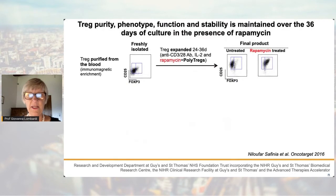Next, please. This has been a very long journey and started, as I say, when the BRC started, and I have to acknowledge here the contribution and the financial help from the BRC. And we use blood from healthy controls and also from patients. The example here is from a patient with liver cirrhosis. Essentially the Tregs were purified using CD25 by immunomagnetic beads. And here you can see the flow cytometry of freshly isolated cells, CD25, FOXP3. And then the cells were expanded for more than a month, polyclonally with anti-CD3, CD28, interleukin-2, and rapamycin.